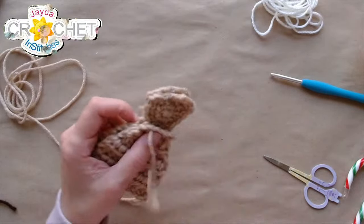slip stitch into the second chain from the hook, half double crochet into the next chain, slip stitch into the last chain, and then slip stitch back into the same place, sort of through both pieces of the head to secure it. So there we go. Now, is that big enough in the middle?